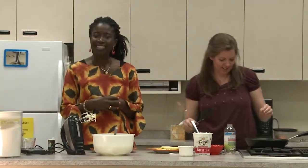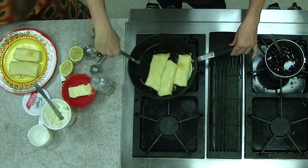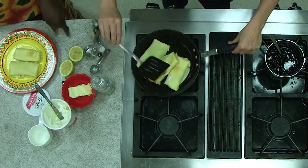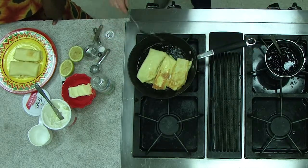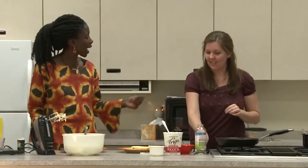Let's just check these out and see if they're browning up the way we hope they will. Oh, it probably needs a little bit more. I can see it's browning up. Oh, that one is crispier. You can see some of the cheese starting to bubble out. So yeah, they will be delicious. To do this again, but with the ham and the cheese.